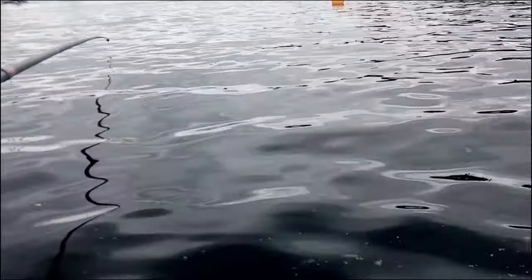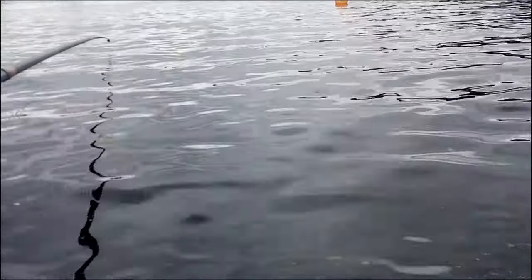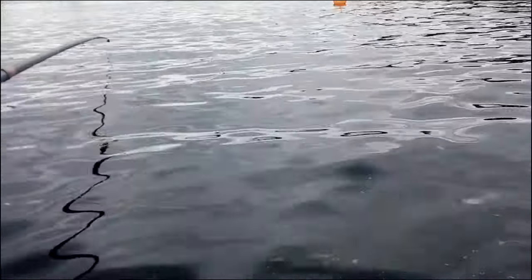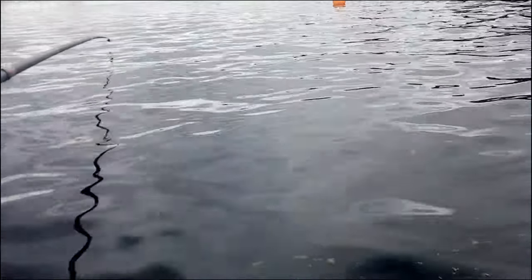And I think what I'm going to do now is, when I bring this in, it looks like the tide's risen a lot actually. I think it's still coming in. So I might have to put a couple of inches on.